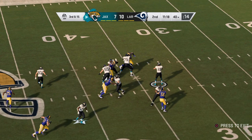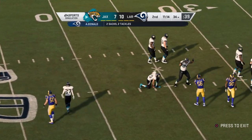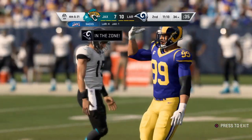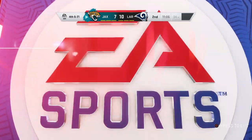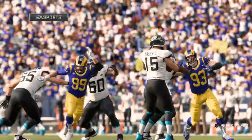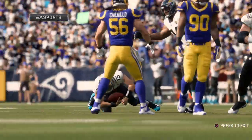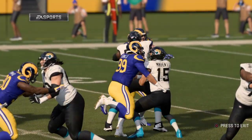Minshew sets to throw. Nowhere to escape, and he goes down. Aaron Donald in there for the sack, and that is now 21 for him on the year. Wow, what a season. He's the NFL sack leader coming into the game, and now that's two more that he's added to his total. He wants some separation from spot one and two in that sack category.